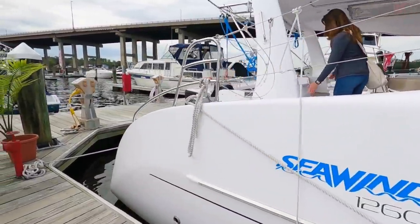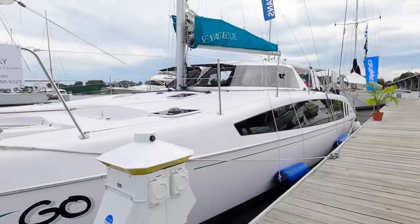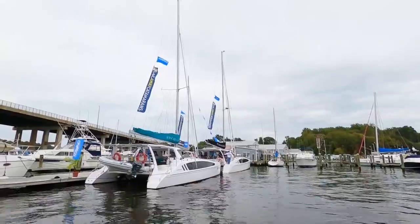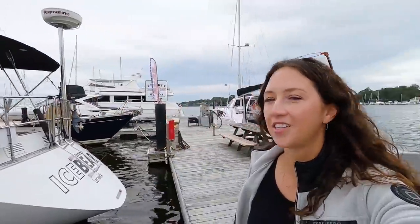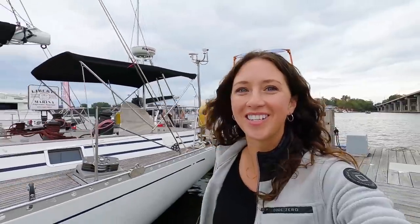And I think we have found where the event is being held. So now we just need to find our friend. We're about to hop aboard the 1160 and take a look around before we go sail it. But while we were on the docks, we saw another set of infamous sailors here, the guys from 59 North. Don't know if they're aboard or not, but their two boats are here, so that's kind of cool to see too.